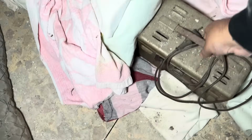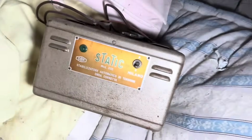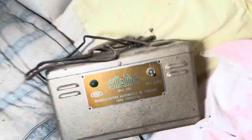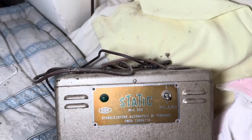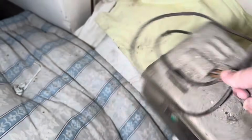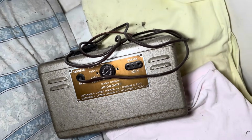But I've just noticed this bottle of water. In fact, what is this? What's this on the floor? God, it's heavy, whatever it is. What's it say? I can't turn it over. It's so heavy. Wait a minute. Static. I got it upside down now. There we go. Static. Automatic detention. I have no idea what that's for. Something to do with volts. I don't know what that is.